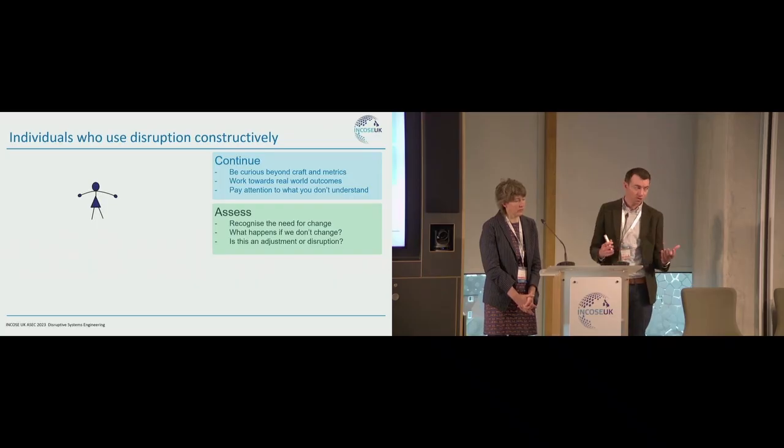When we want to actually do an assessment itself, it's recognizing that need for change. So again, if you need to know what your outcomes are, if you want to know if you need to change. And it's also considering what happens if we don't change? If we do nothing, where's it going to go? How bad is it going to be? And is this a smaller scale sort of adjustment change, like the left-hand continue loop, or is this something that actually needs more intervention in a disruption context?